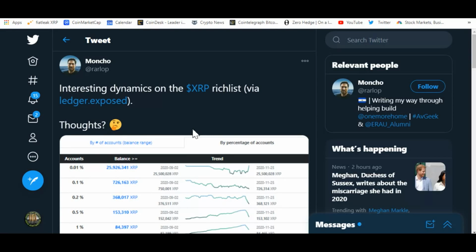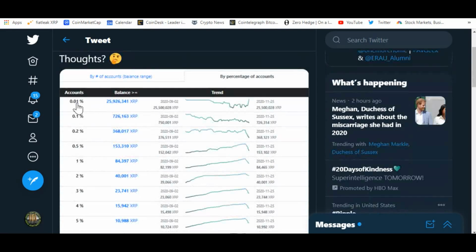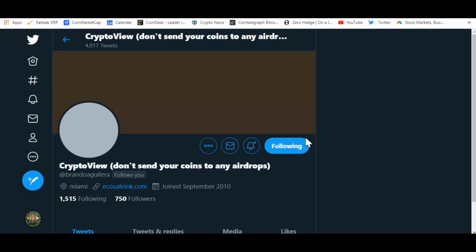Interesting dynamics on the XRP Rich List. Look at this. I don't know if this is what this means, but the largest holders of XRP are spiking straight up. It makes me think that institutional investors are really ramping up their holdings, but I don't know exactly what that means. Okay.